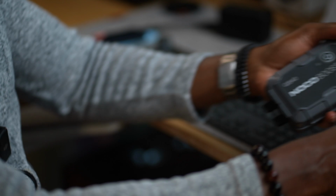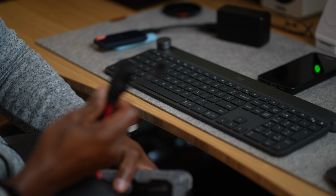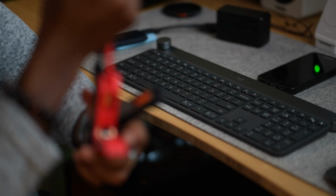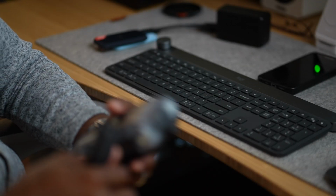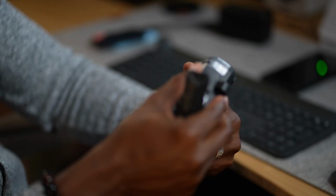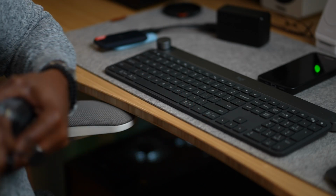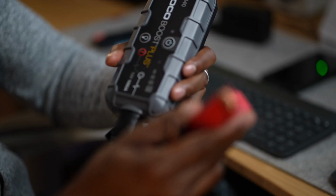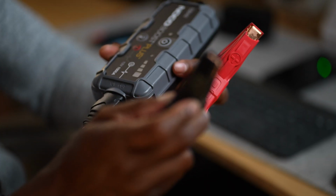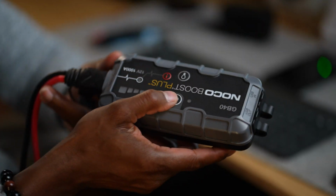All you pretty much do, what comes in the case is you have these 2 cables that attach to the Noco, and all you do, you put it in this section right here, you line it up, you plug it in. Once it's plugged in, it is color coordinated, so all you have to do is put the red on the red side, the black on the black side, and then all you do is you turn the power on, like so.